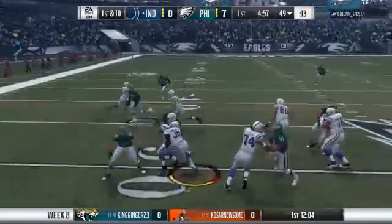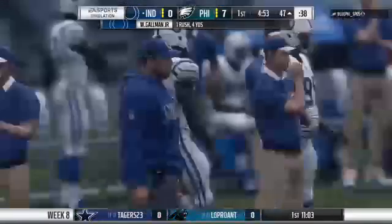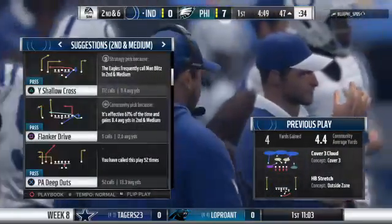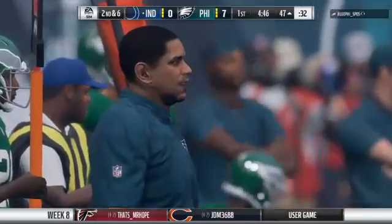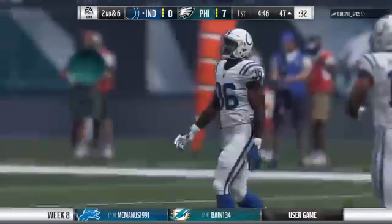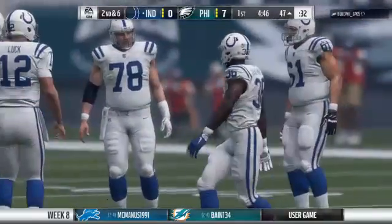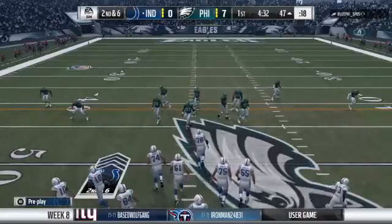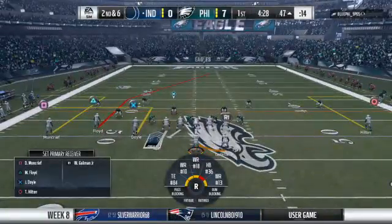A first carry for the Clemson man, Wayne Gallman. And able to push his way forward here for a good little gain. It's a pickup of 4, and it'll bring up 2nd down. It's really simple to say that they know their identity, that they are a passing team. But one of the reasons that they're so successful, they know how to mix in the run and make sure that they keep the defense off balance and not able to just simply say, let's go get the quarterback and disrupt things.